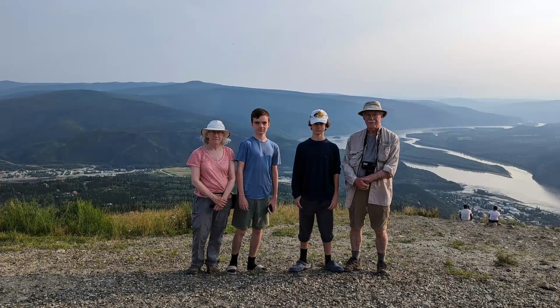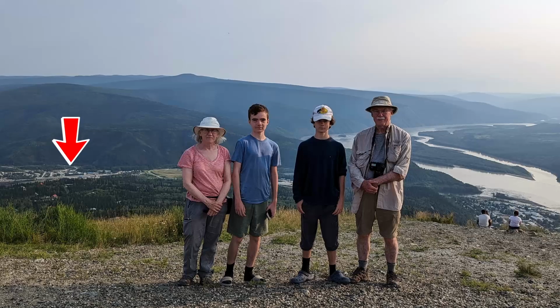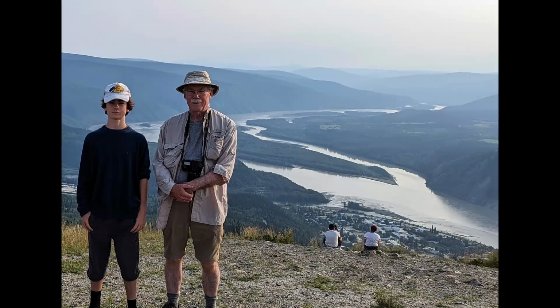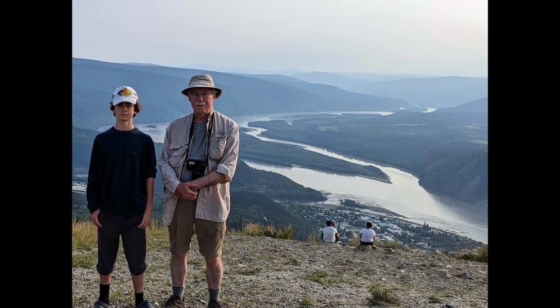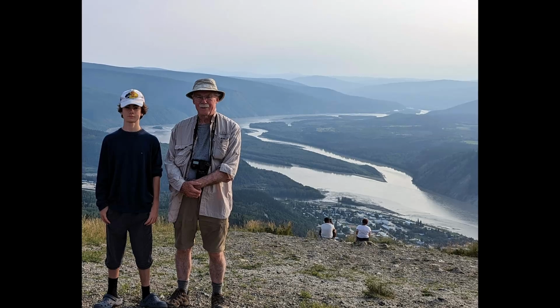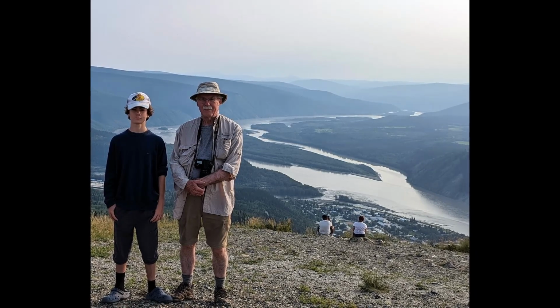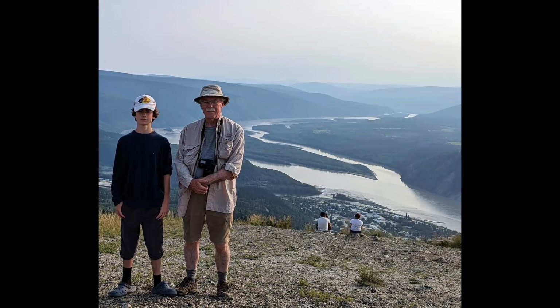That evening, we headed up to the Midnight Dome for the mandatory look over the Klondike River, the Yukon River, and Dawson City. And did I mention it was hot? I almost never wear shorts in the summer. The fact that I am wearing shorts in this photo, and Adrien has his pant legs rolled up, is a testament to the very high temperature in Dawson City that evening. In fact, it was 28 degrees Celsius, or 83 degrees Fahrenheit.